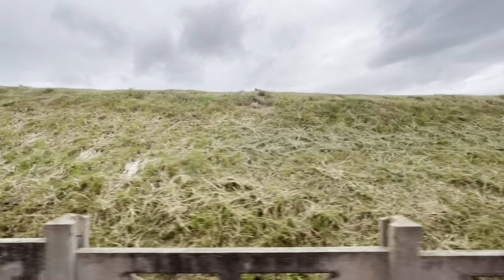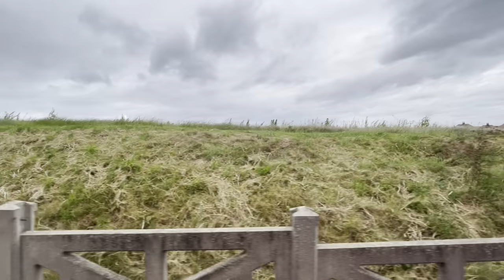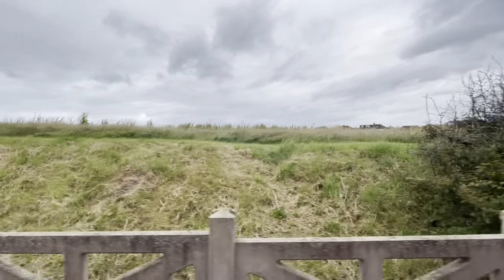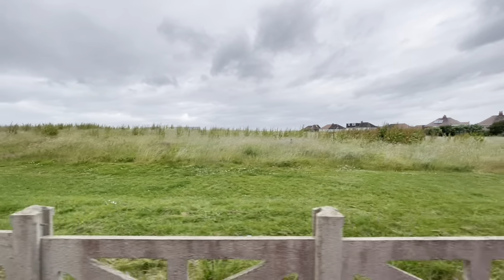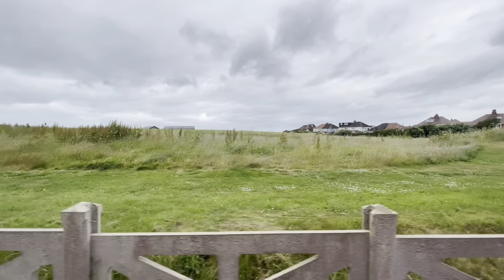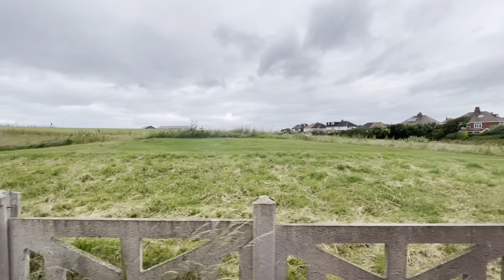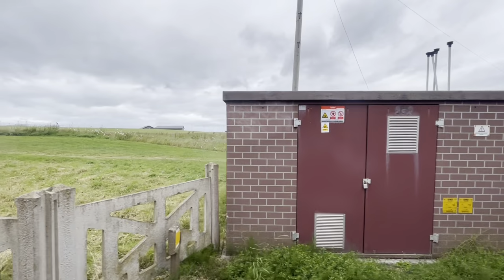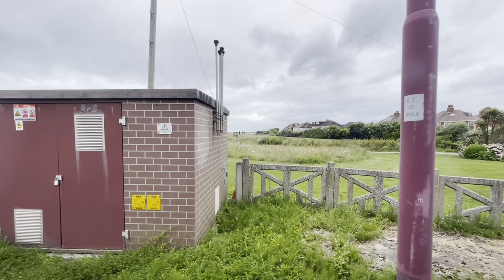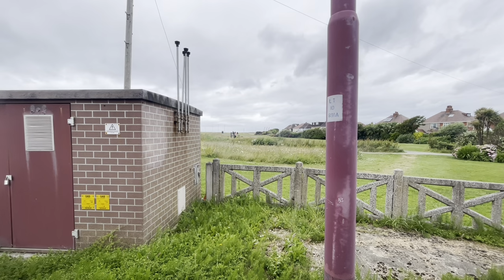Bit of an embankment here. Down a bit of a dip again now. We're coming into Cleveland. Yeah, so that's Anchor's Home Park. Just stopping at the traffic lights now. That's the first traffic lights we've had to stop at.